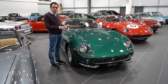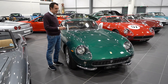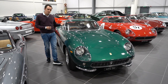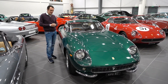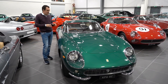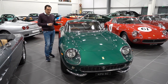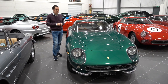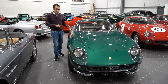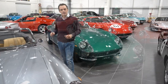The car has not been driven, or it's been driven very little, something like 50 miles. The gentleman who bought the car didn't really have the opportunity to drive it very much over the last few years. And we have several people at the moment, clients, prospective buyers that we are chatting with about this car before we launch it for sale. So I expect this car to be sold very quickly.